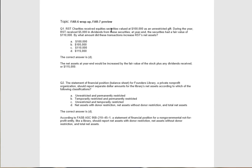questions. Okay, the first question, and by the way, the quiz is about the private not-for-profits. The first question addresses how we value securities that the private not-for-profit owns, stocks and bonds, at year end. And the answer is that we show them at fair value. Let's look at this question.